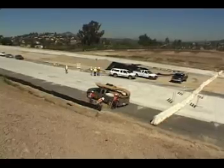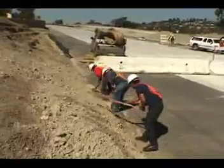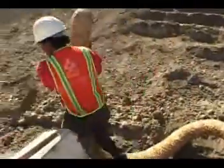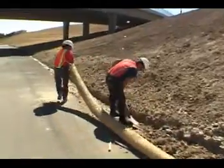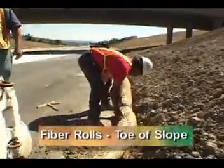Fiber rolls are installed at the toe of this slope to stop sediment from running down the road into storm drains. The rolls can also be installed at intervals along the slope to divide it into shorter sections. This slows runoff and reduces erosion. Fiber rolls are easier to install than silt fence and require less maintenance.